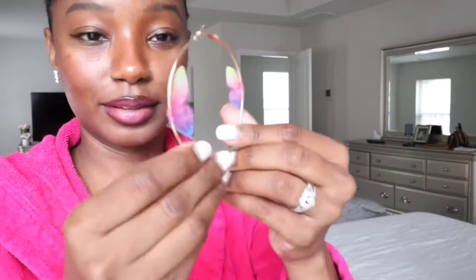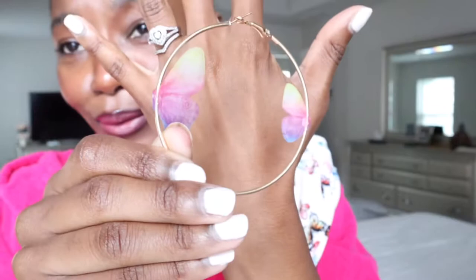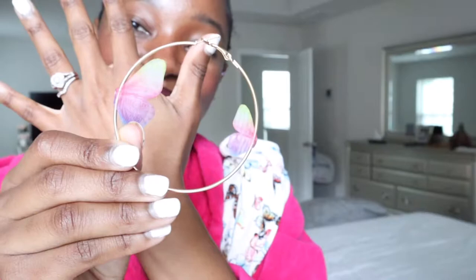Y'all, look at this. And you can open up the butterfly and make it look like it's fluttering. Oh my gosh, these might be perfect for this dress. I think these go better because they have kind of the same color scheme. Let me show y'all. Well, let me put the back of my hand. Ooh, they're so cute. They are so cute, y'all. Look at that. Look at the colors.